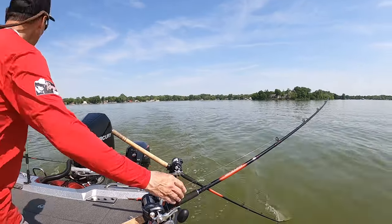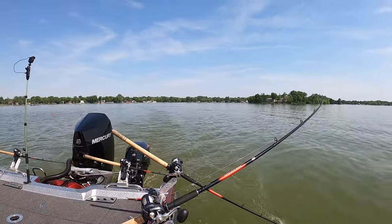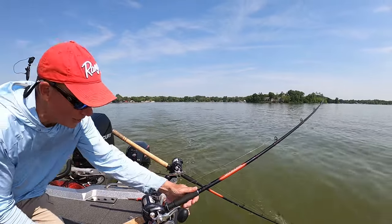There he goes. Yeah. Good turn, right? Good. I gotta see him out there.